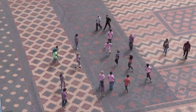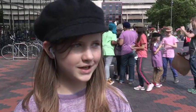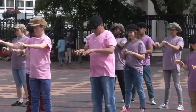It's not really scary, it's just exciting. Some of them just look at us funny, and some of them walk in the middle and just start dancing around with us. It's just fun because you can take on a character.